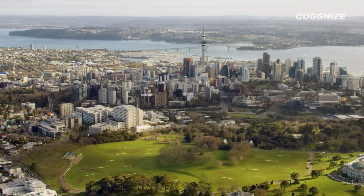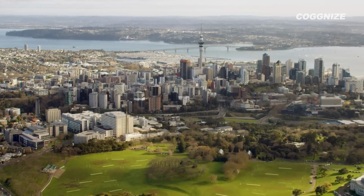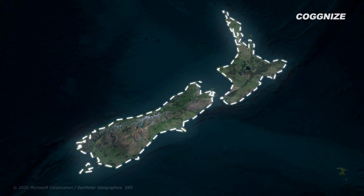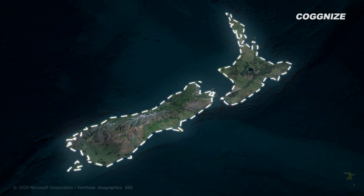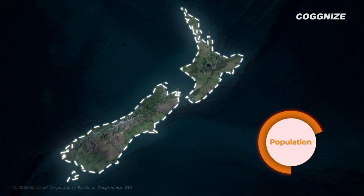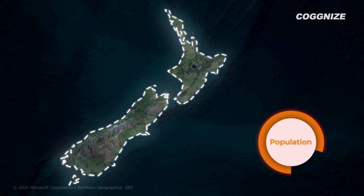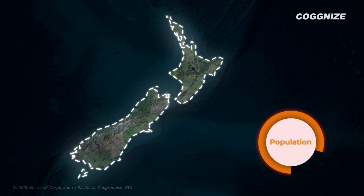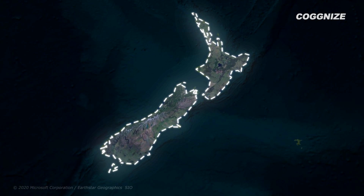Welcome to New Zealand, a country known for its stunning landscapes and unique population patterns. Despite its large land area, approximately 80% of New Zealand remains uninhabited. This fact may seem peculiar at first, considering the country's size and favorable climate.